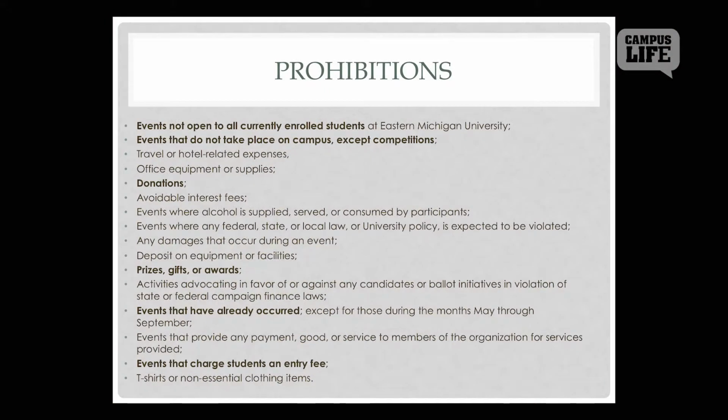There's some prohibitions. Some of the things that we do not fund are avoidable interest fees, events where alcohol is supplied or consumed by participants, prizes, gifts, and things like that. If for whatever reason you damage something like a guitar or some speakers, we won't provide any funding for that. And lastly, another big one is events that charge students. We want to make sure that if we're funding your event, it is open to all students free of charge. A suggested donation by any means is fine.